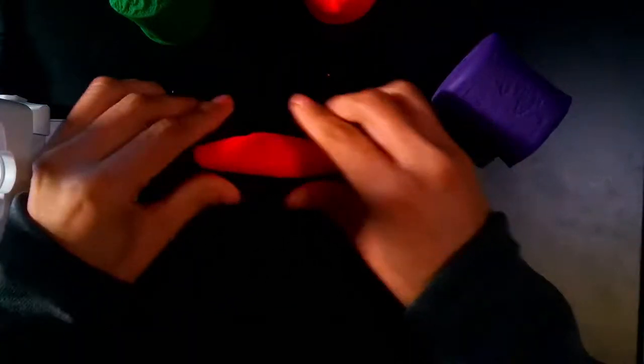So, yeah, I love Play-Doh. It's been a long time since I played with it.